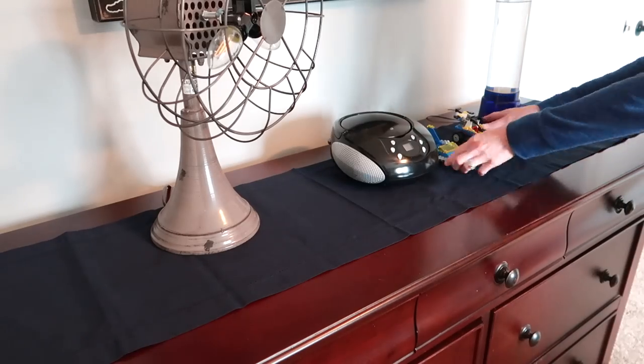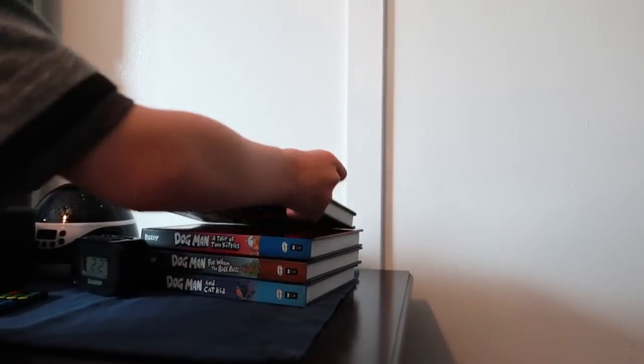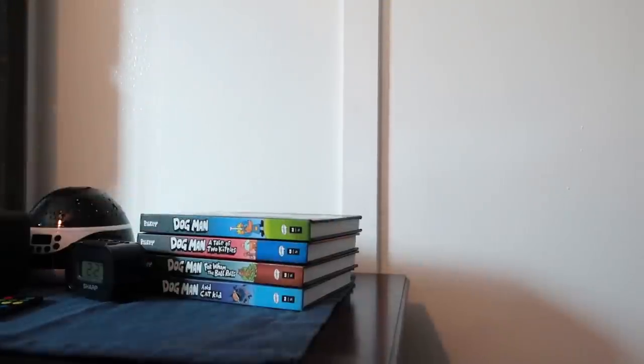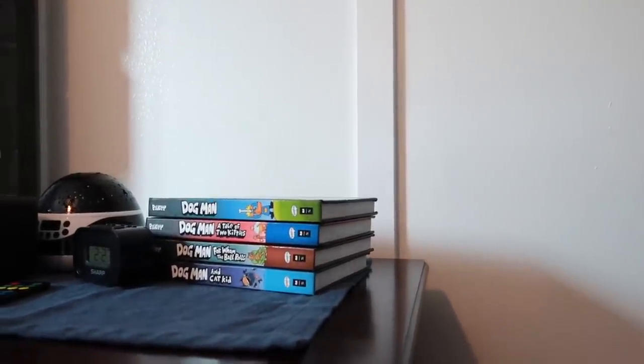So just adding his Lego figurines, his CD player, this fan light was from Decor Steals, and he really wanted to add his Dog Man books over on his nightstand. He is a big fan of those.